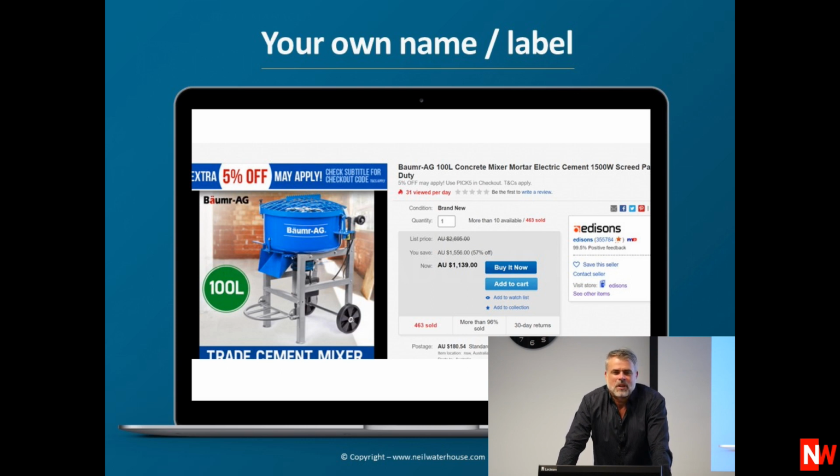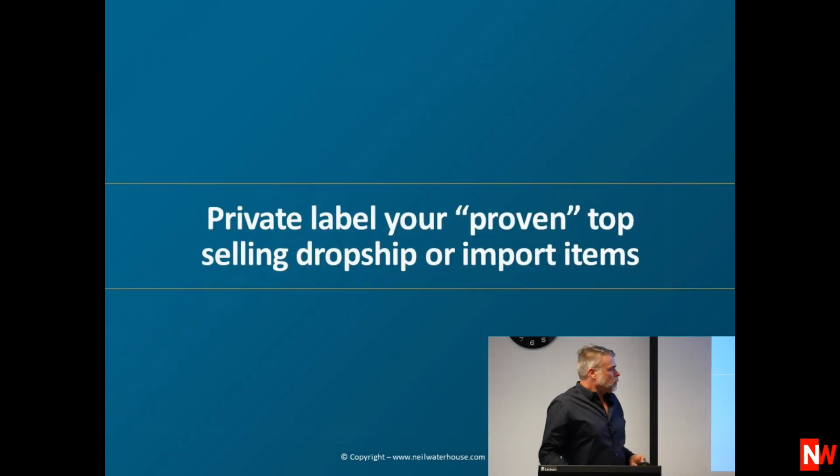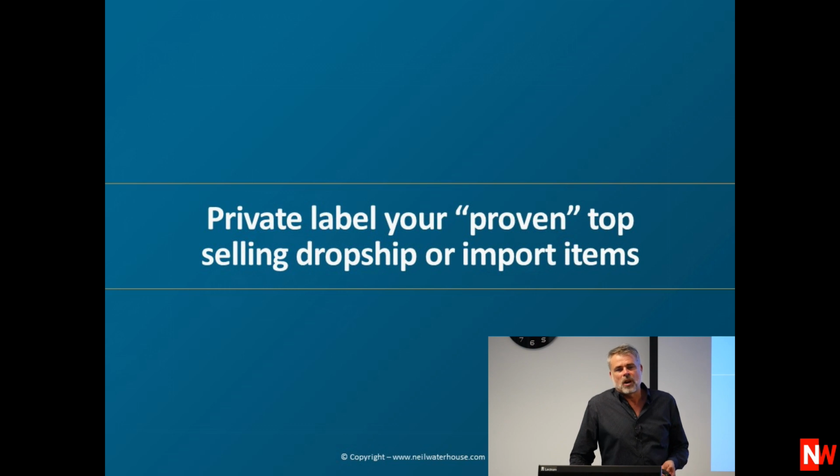Because no one's come up with a name like that, because it's not a word. It could mean dogs. If you translate it, it might mean dog's breakfast or whatever. It doesn't matter. So there's a quick way of doing it. So that's how you get your private label. So then your private label, your top-selling proven items.